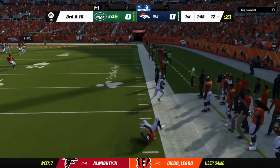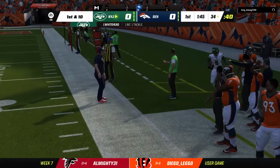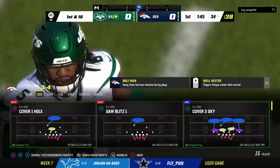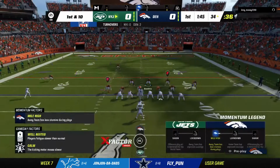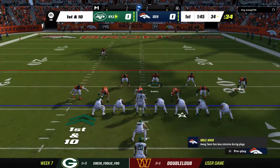Now on 3rd and long, they'll look to throw. They're looking for Judy, but it's intercepted. Picked up by Jordan Whitehead. They're trying to resurrect his confidence. Last week was a disaster. 5 interceptions in that loss, and another pick there.